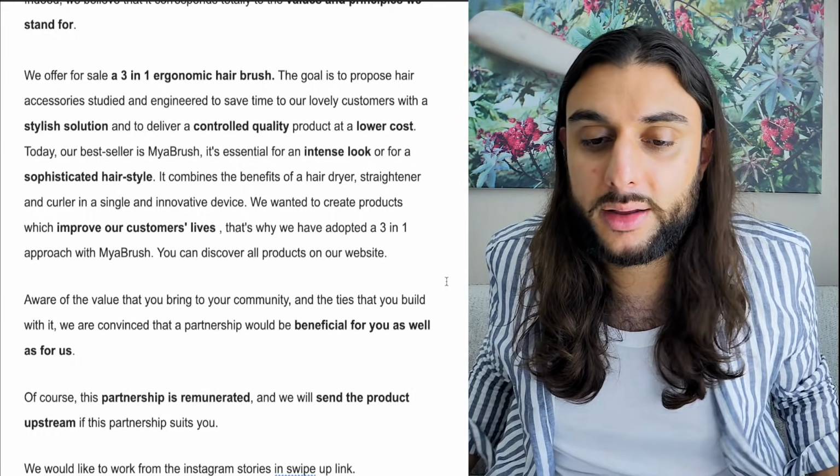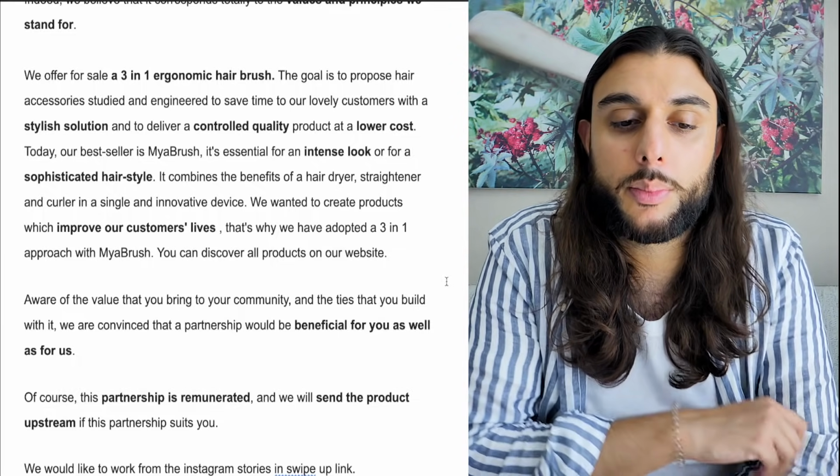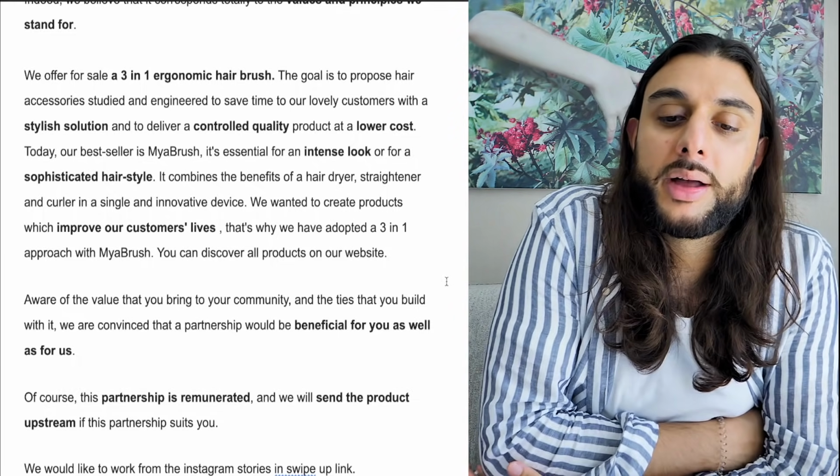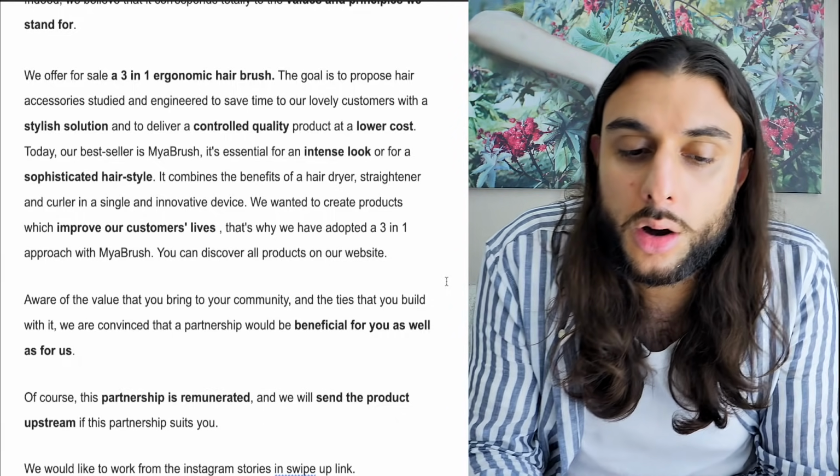It combines the benefits of hairdryer, straightener and a curler in a single innovative device. We wanted to create a product which improves our customers' lives. That's why we adopted the 3-in-1 approach with Maya brush. You can discover all your products on our website.